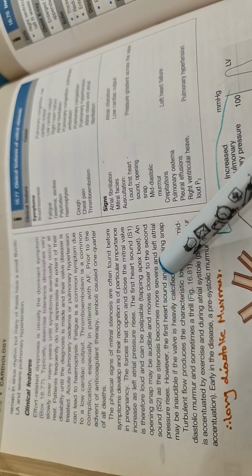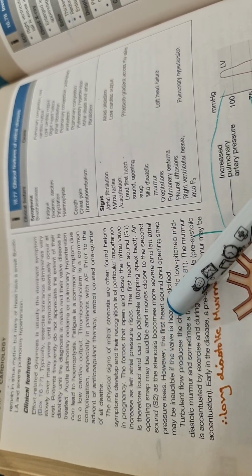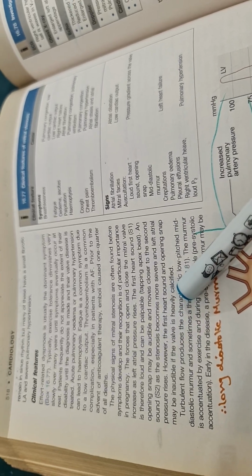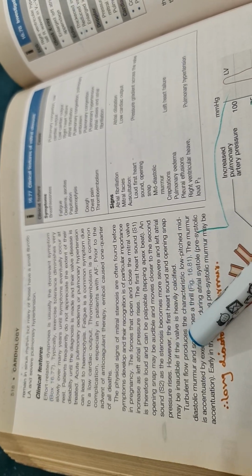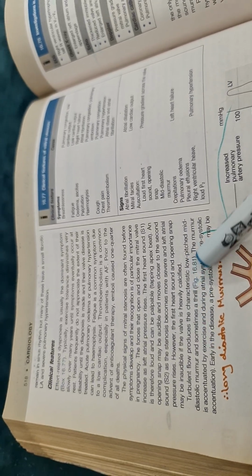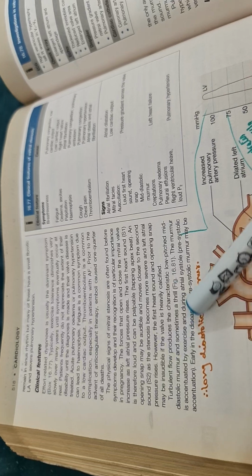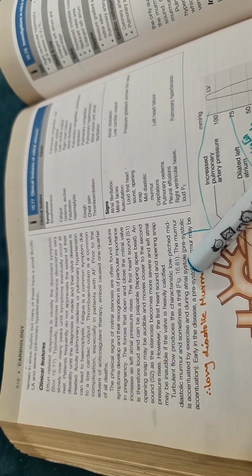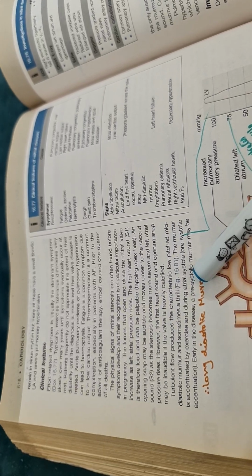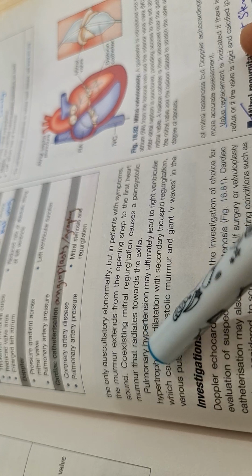Okay, as the stenosis becomes more severe and left atrial pressure rises, however, the first heart sound and opening snap may be inaudible if the valve is heavily calcified. Yes, this is the point that we have to remember. Turbulent flow produces the characteristic low-pitched mid-diastolic murmur and sometimes a thrill. The murmur is accentuated by exercise and during atrial systole, pre-systolic accentuation. Early in the disease, a pre-systolic murmur may be the only auscultatory abnormality, but in patients with symptoms, the murmur extends from the opening snap to the first heart sound.